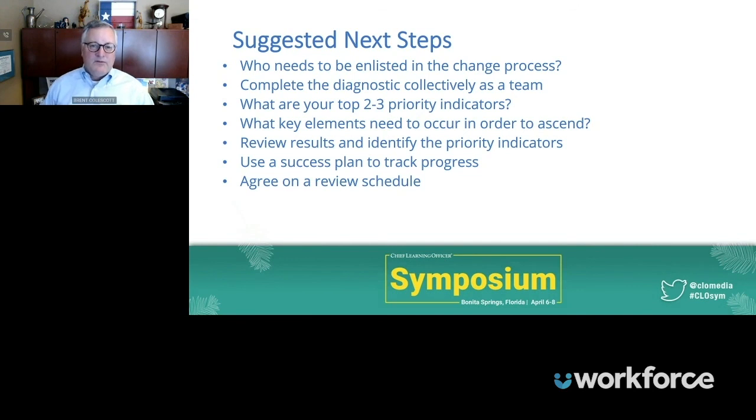And then, in terms of looking at the elements that need to occur to ascend, do you need certain support stakeholders, an executive stakeholder to support you? What other areas? Is it funding? Is it not funding? Is it to have some technical expertise, maybe someone to help redo your homepage for your learning and talent system? What elements need to happen to move those areas forward?